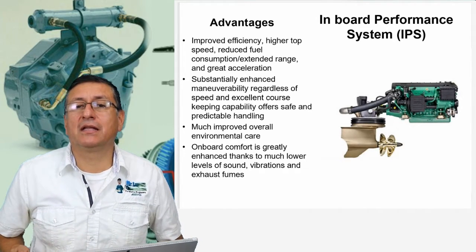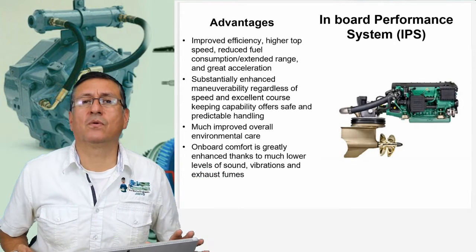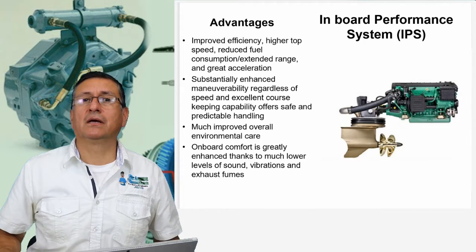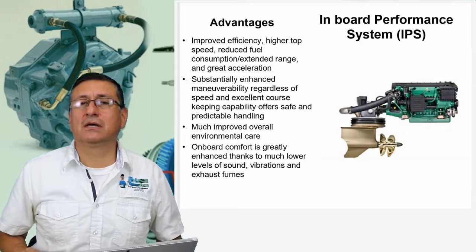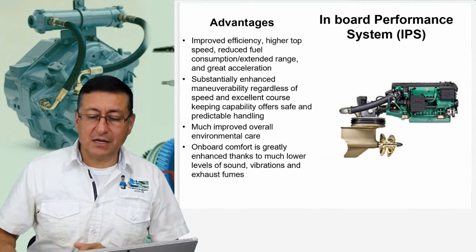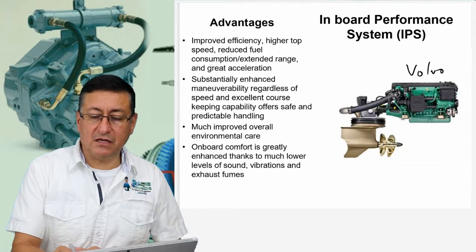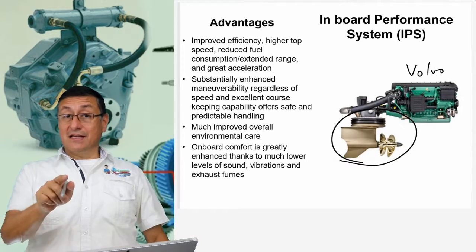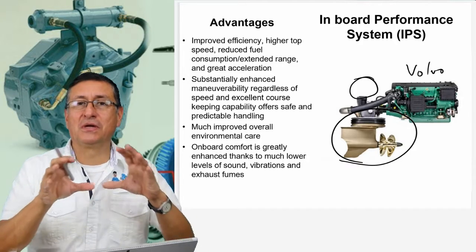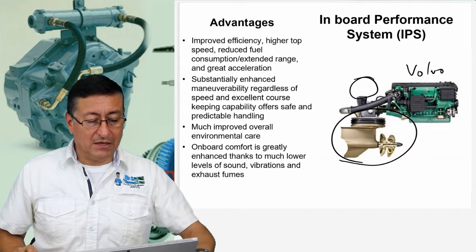It protects the environment. The comfort internally is like if you are in a luxury car all the time. No vibration. I have a great experience with that system. Once again, this is a combination of a Volvo engine, and the design is Volvo. And there are designs like this with an electric motor. Right now I am going to show a picture of the electric IPS system.